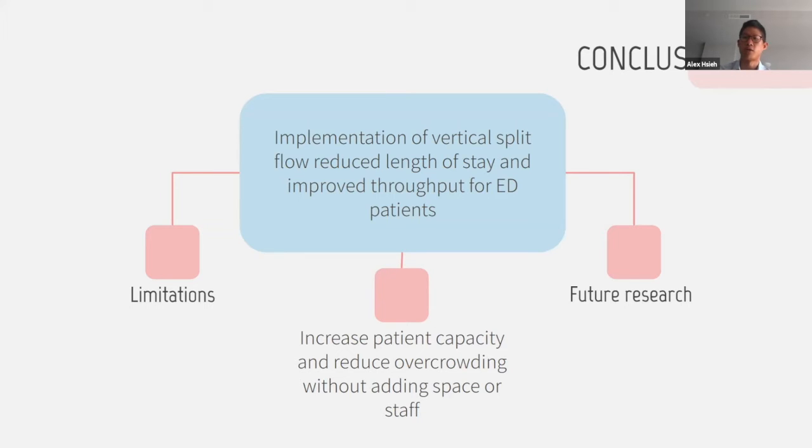Having a single provider staffing the vertical area may have contributed to the small increase in bed to provider time and limited the number of vertical patients that can be triaged simultaneously. Some limitations of the study include adjusting hospital staff to the new protocols, as well as being unable to delineate what aspects of the vertical split flow, whether it's space rearrangement or provider reassignment, were the most crucial in terms of reducing length of stay. Additional research can definitely look into this area and look at impacts on patient satisfaction scores, as well as clinical outcomes.